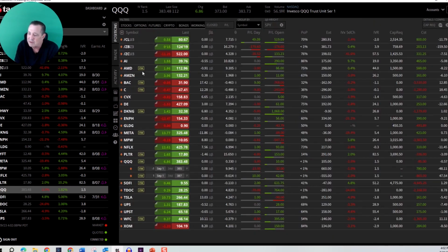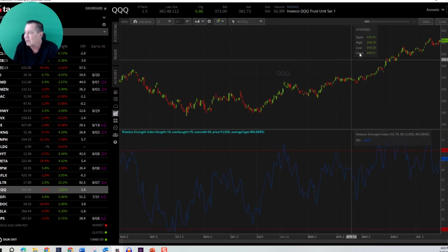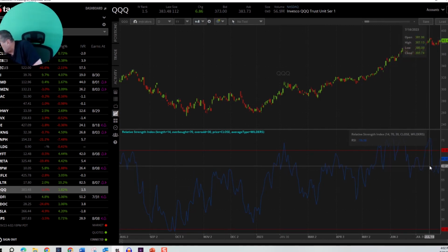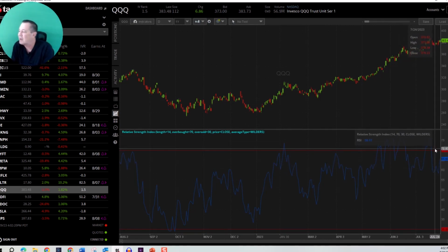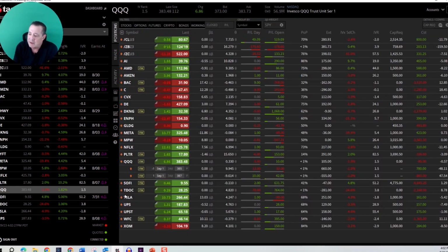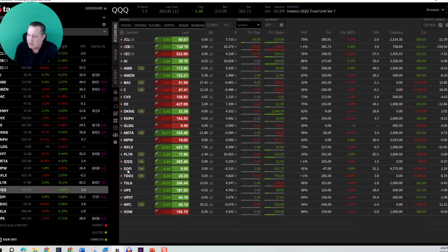So I'm long a lot of these others and then short the Nasdaq tech stocks because it is still at a high, and you can see it's up. Where is that? 65. So it's getting near that 70 range, which means it is overbought. But tech's been up for a little while, and that's why I'm kind of betting against the Qs right now.